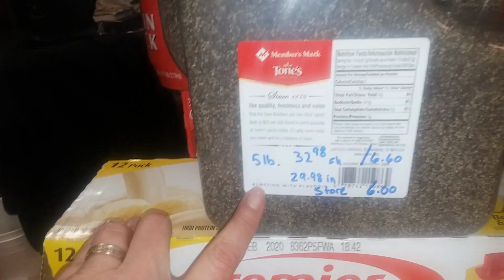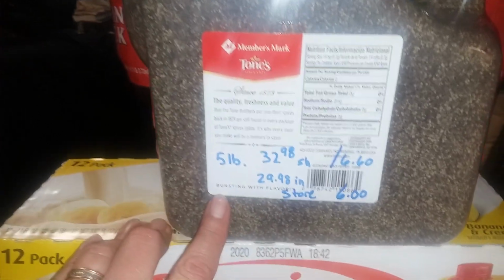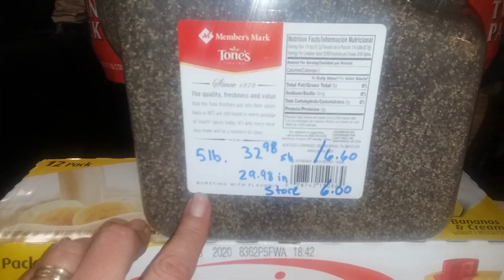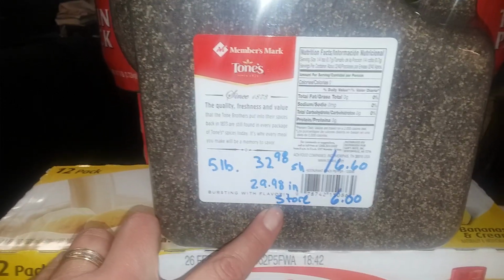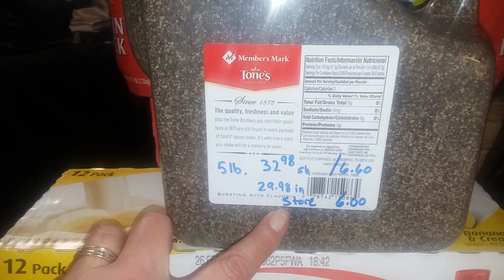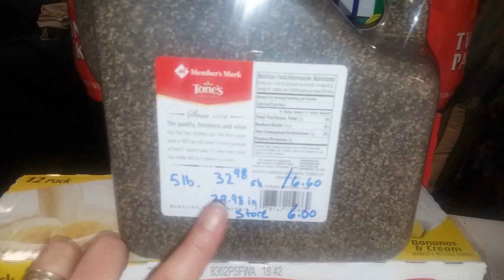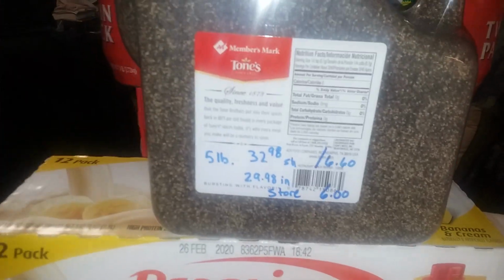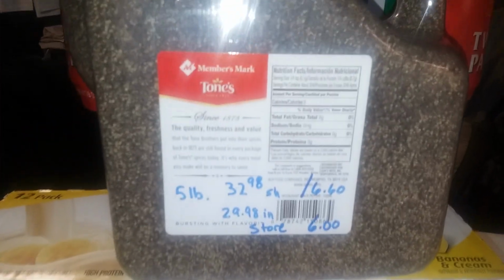And this 5-pound container was $32.98 online and $29.98 in the store. When I ordered it, I did not know that there was that price difference. If I did notice that $2 price difference, I'd have waited till I was in the store to pick that up, because it's not a big deal.